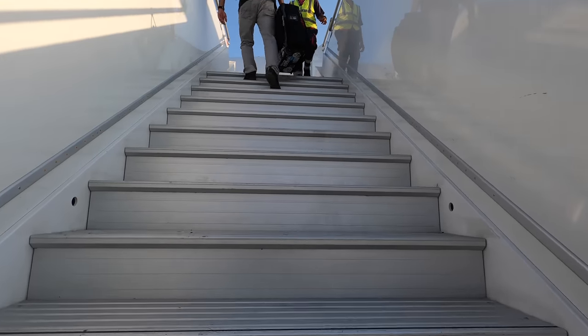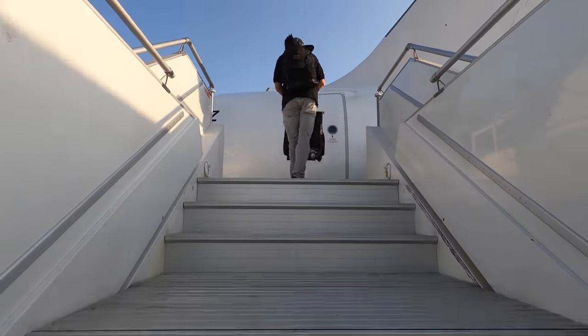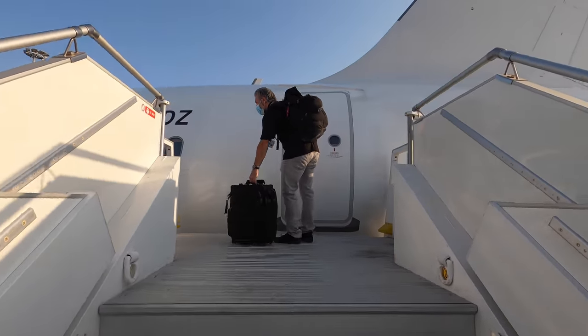We arrived at the jet and boarded once again from the L3 door, located in the back of the airplane. This is because the normal L1 door was deferred as emergency use only.